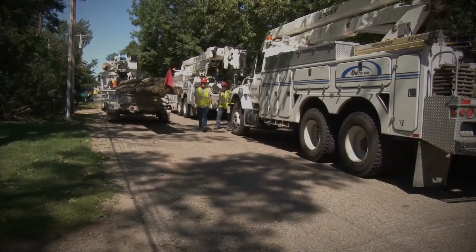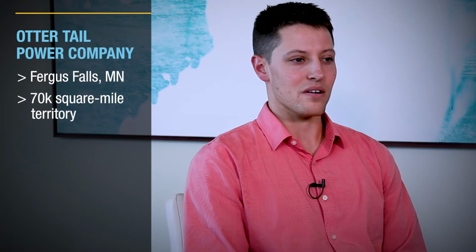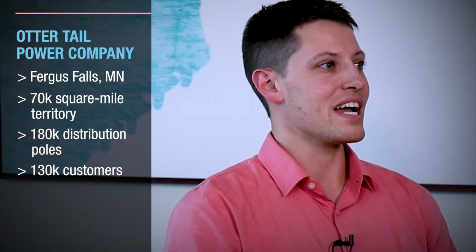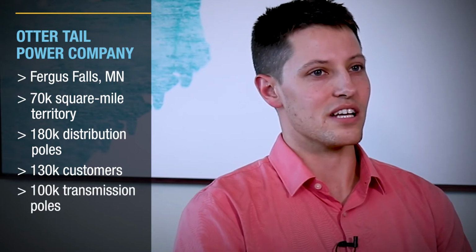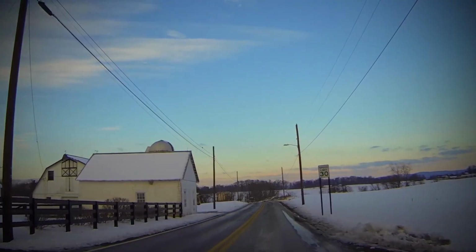Otter Tail Power is a small utility. It's one of the smallest investor-owned utilities in the nation, actually. We are headquartered in Fergus Falls, Minnesota, and serve roughly 70,000 square miles. One of the fun facts I like to point out is we have about 180,000 distribution poles and 130,000 customers. And when you add in our transmission poles, which is another 100,000 poles, we're about 2 poles to every customer. So it's kind of a unique aspect of our rural territory and who we serve.